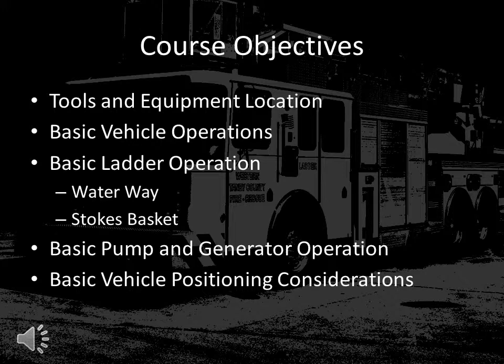During this course, we will cover several course objectives. They include covering tools and equipment and their locations on the apparatus, basic vehicle operations, basic ladder operations, including the assembly of the waterway, as well as the Stokes basket operations for the ladder. We'll cover basic pump and generator operations, and we will also talk briefly about basic vehicle positioning considerations as it relates to arriving on scene and ladder operations for an emergency scene.